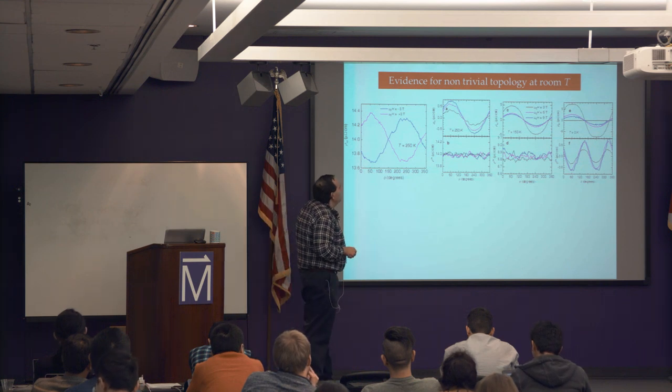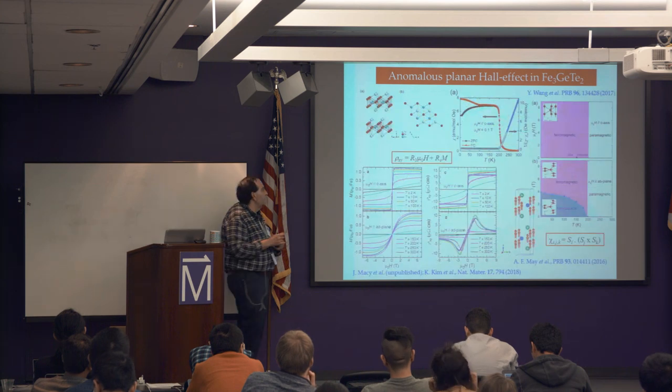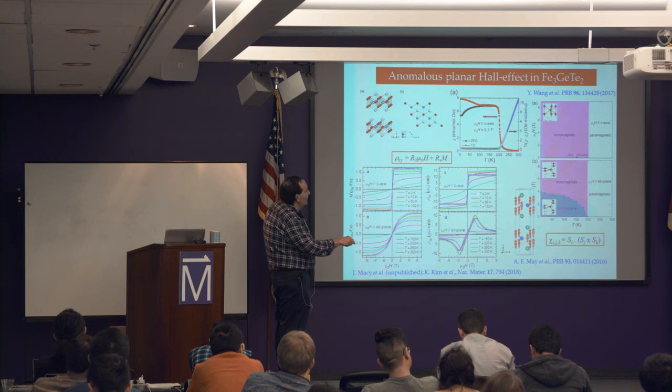So we have done other measurements just to compare the anomalous Hall with the so-called planar Hall. This is iron germanium telluride. The first thing you guys are going to notice is this is the 250 Kelvin trace. In the paramagnetic state, there's an anomalous Hall which is just half of what you see at low temperatures. It's just half of the value.